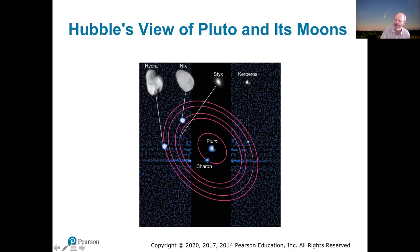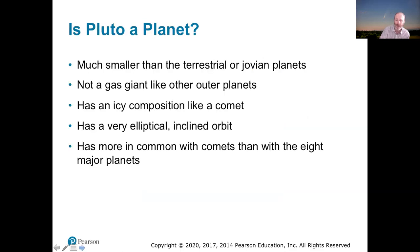Pluto is the god of the underworld for the Romans. Charon is the guy who rows you across the river Styx. So they kept a consistency there in terms of naming.